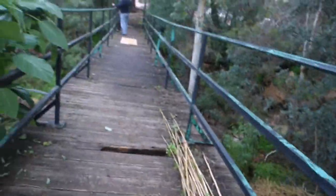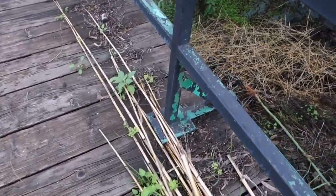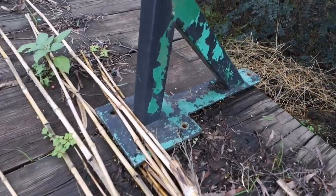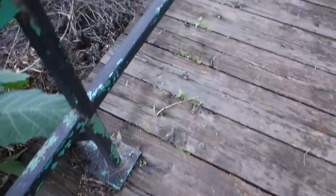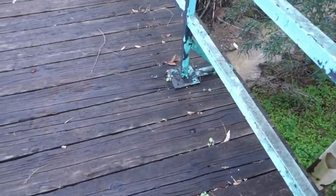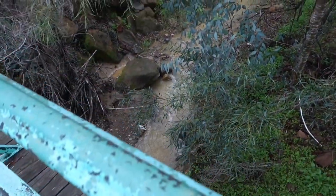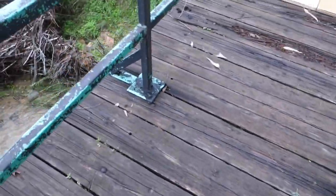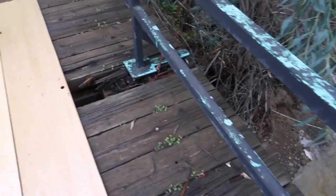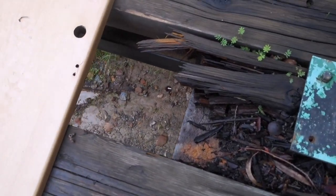So I'm going to show you this bridge. Now, all those metal things are loose, as you can see. It moves quite a lot. And there is a little lever, and it's quite damaged. So I think we should fix this. As you can see, it's like this.